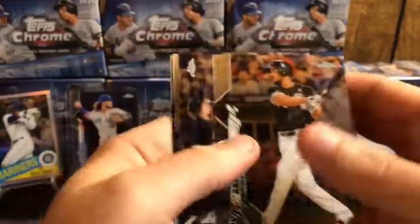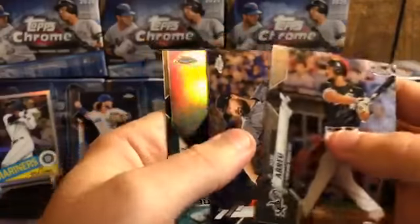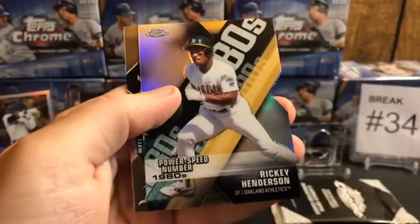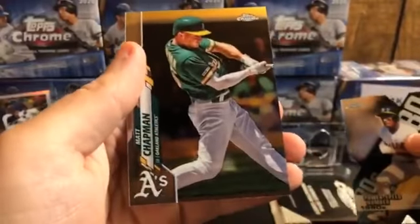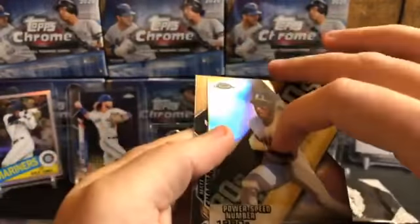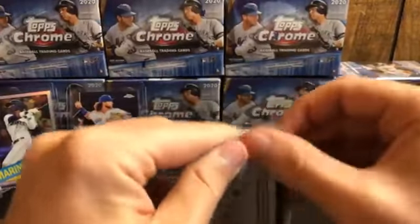Jose Abreu, White Sox. We have a Robbie Ray going to the D-backs. We have Ricky Henderson, die cut, going to the A's. And then Matt Chapman, also going to the A's. Ricky Henderson is power speed number from the 1980s die cut. All right, first sepia.